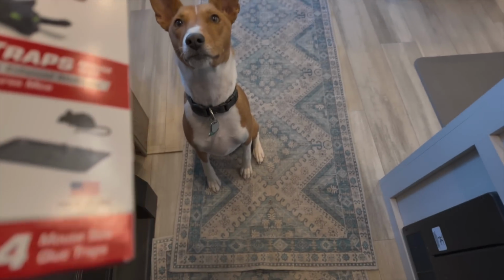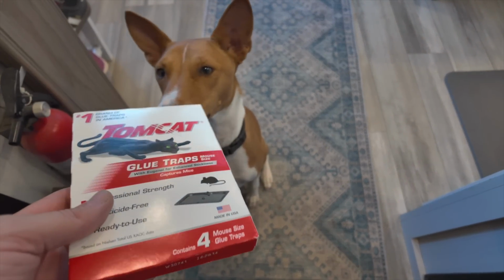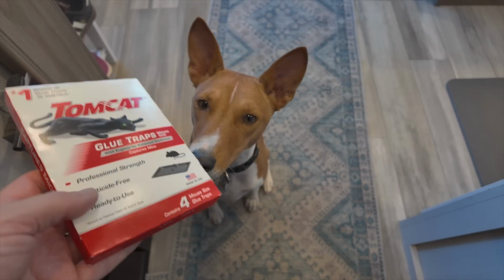Louie, why are you pulling on my shorts? These are mice traps, not treats. Mice traps.